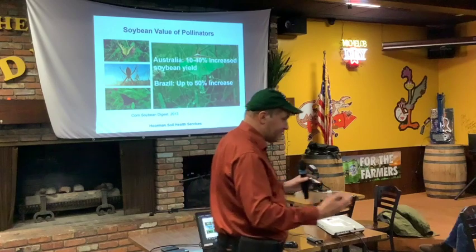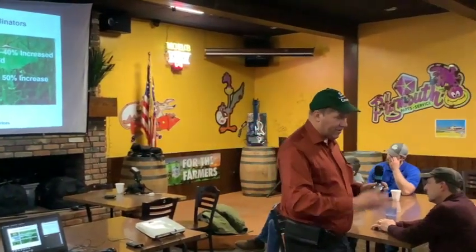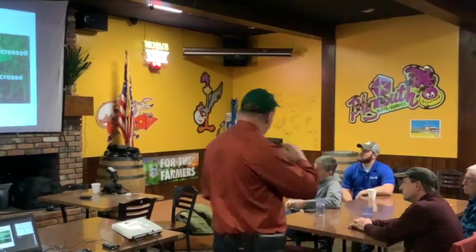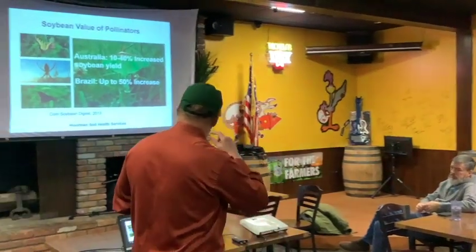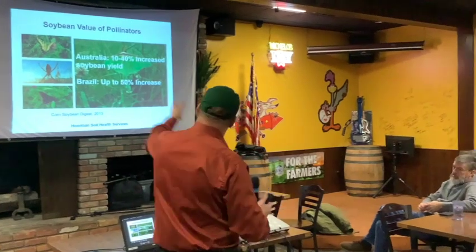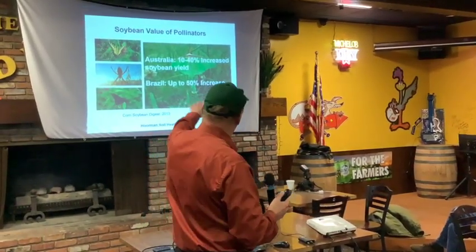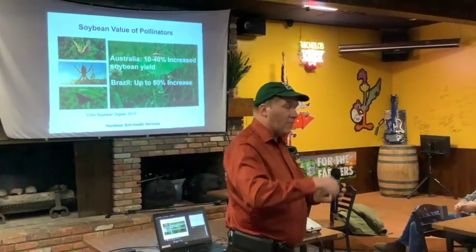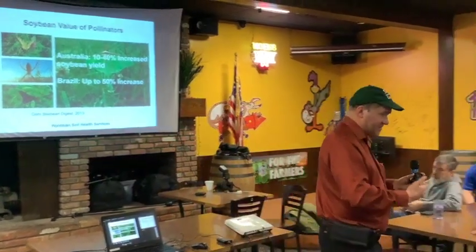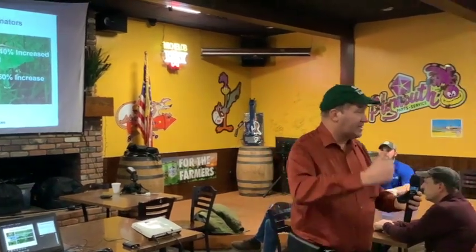We also, sometimes from putting out cover crops, most of our pollinators need to have a nectar source. And what they found out in Australia and Brazil is wherever they had some pollinators out there, their soybean yields increased anywhere from 10 to 40% in Australia and up to 50% in Brazil. Soybeans are actually self-pollinating, but if you add a pollinator out there, you can actually increase your pod counts and you can get higher yields.